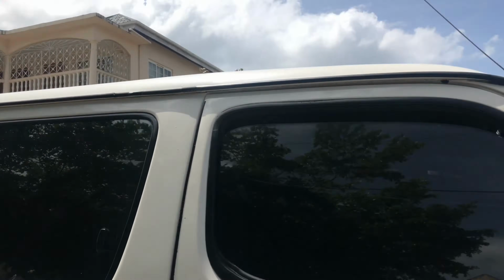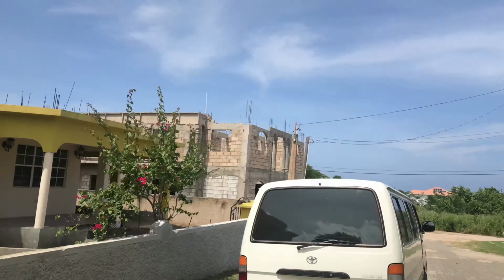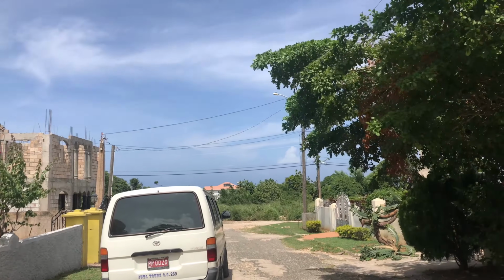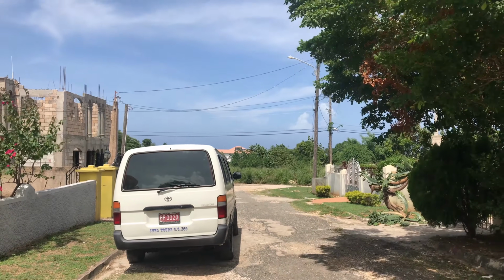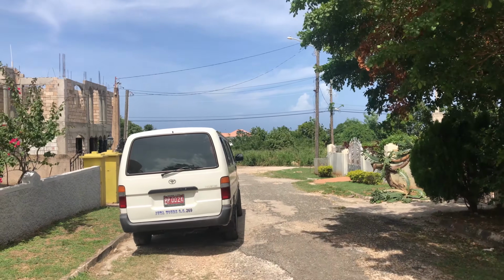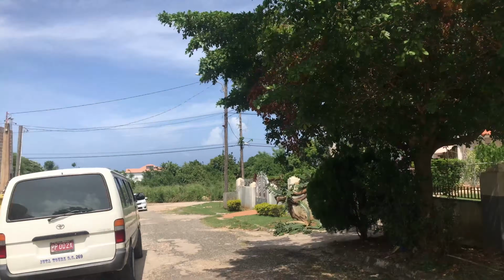Okay, so this is the area. The area is just calm and nice. This is in Discovery Bay. This is Sunflower Drive, Discovery Bay. It is off the main road from D&G. You turn off right at Hopewell Gardens there and you come all the way in, or you can take the road from Brownstone and where you turn into Secret right there.